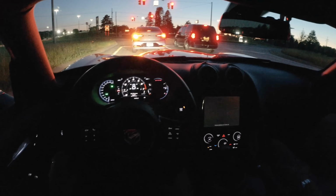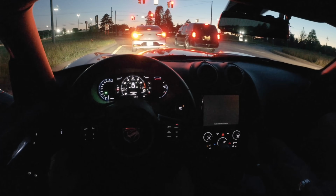Do a couple track days in this. It's kind of what it's built for. A year. Yeah. I'm excited for that.